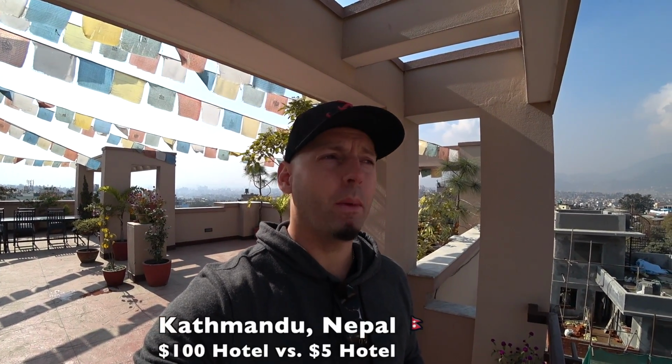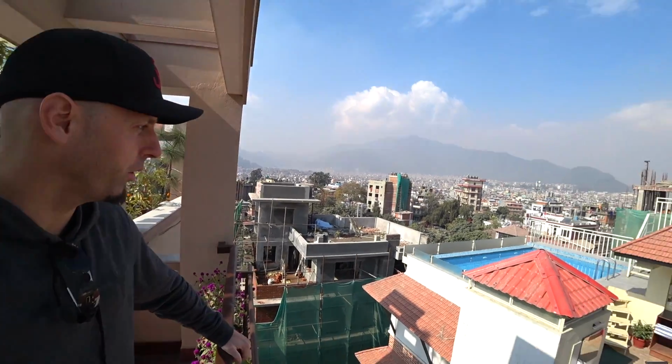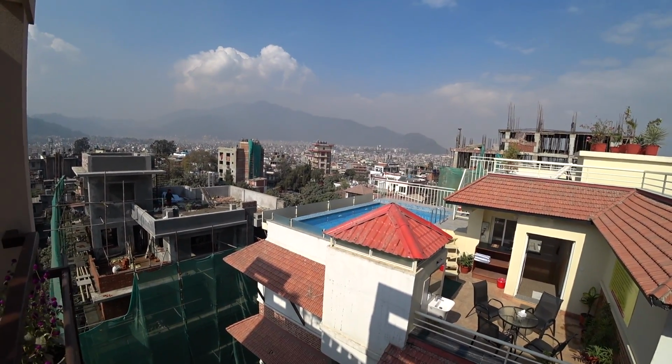The $100 Kathmandu hotel room versus, well, let's see how cheap a hotel room I am able to seek out. If I can find one for $5, I'm gonna stay there. So I'm up here on the $100 one. I'm staying on the top floor. I'm gonna go down in a second. It's my first time up here.